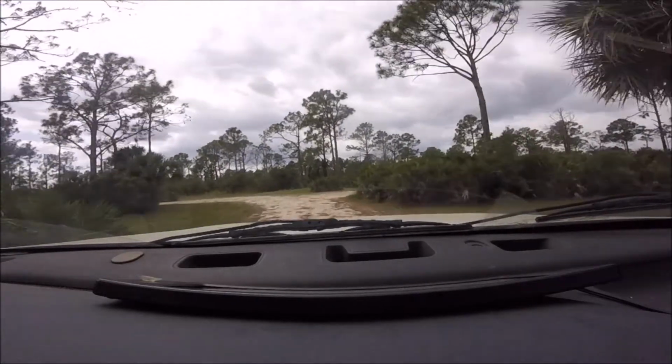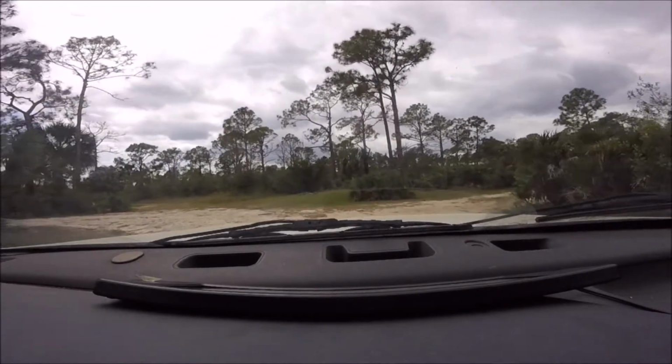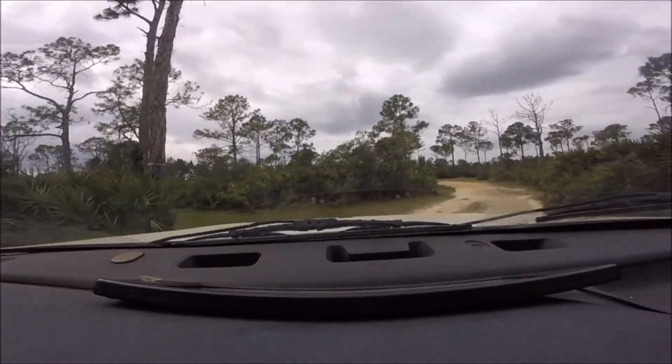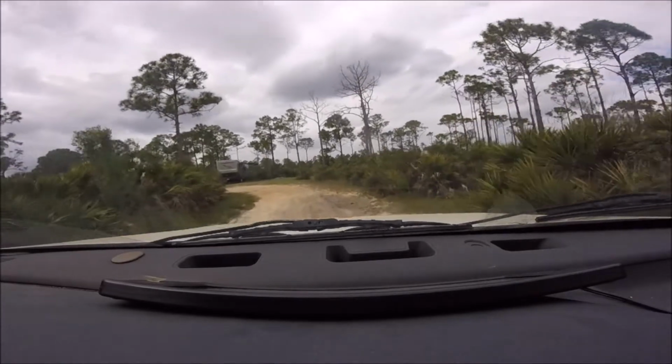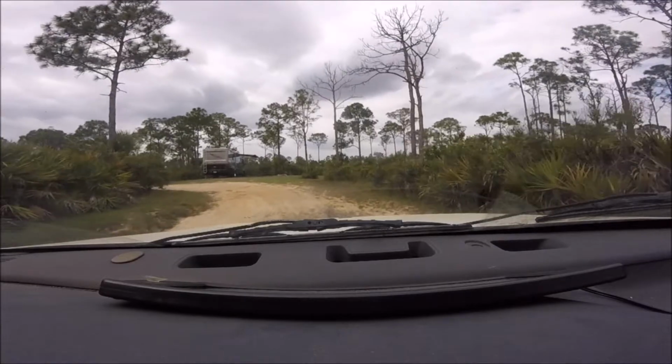This road will go to the right. During the rainy season, it's a little hard to access without a four-wheel drive. There's a camping area in front of us, and then there's another bathroom to the left. But if you go up here, there's a dip right here. This is a wash. And this does fill up with water. I think it's pretty obvious.